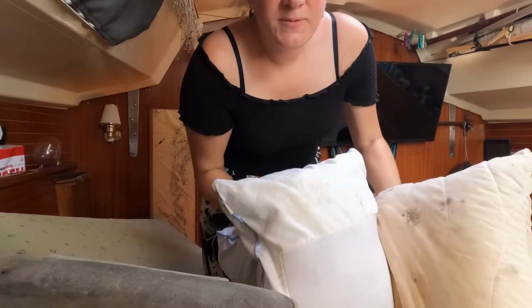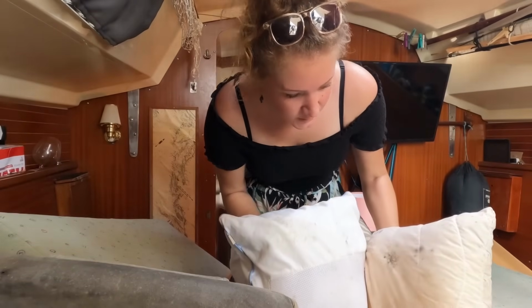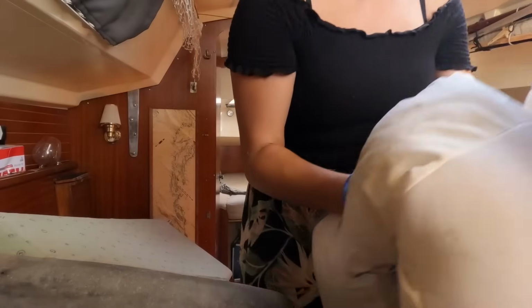I will be throwing these pillows though because they are moldy, and it's easy for me to get new ones here in Grenada. That's no problem. So no need to keep moldy pillows.